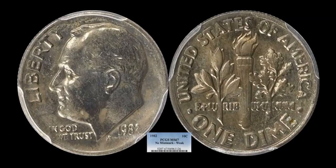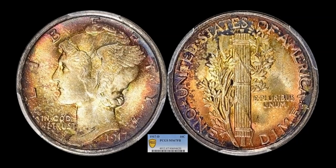This one right here, as a Mint State 67, sold for $1,306.12. This would be a really nice cherry pick, even if it was mildly circulated. It's still a coin that's worth about $100 to $150, even if you did not grade it. That's how valuable this coin is, as the quote unquote missing mint mark variety type.